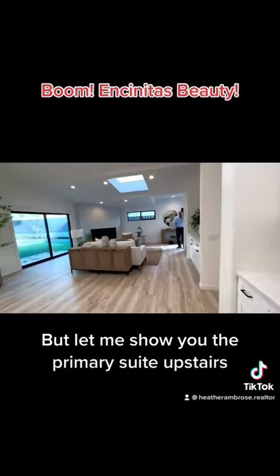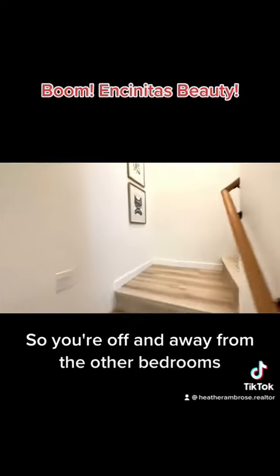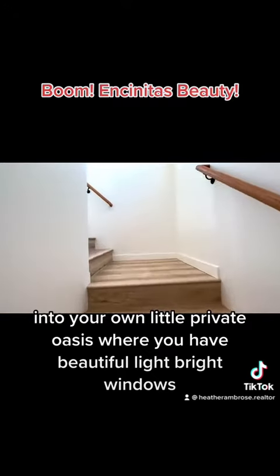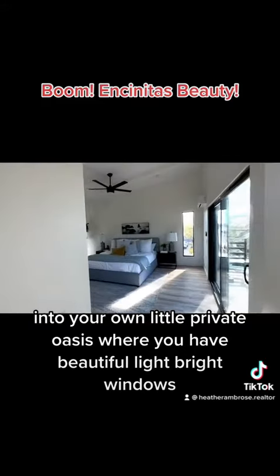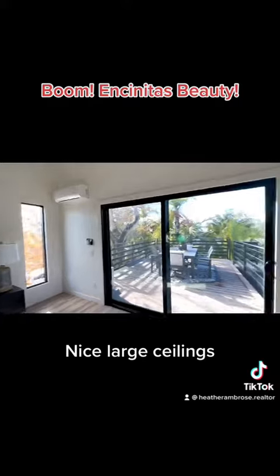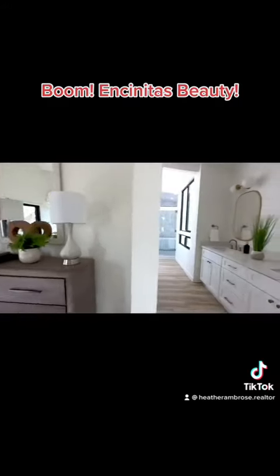primary suite upstairs. So you're off and away from the other bedrooms into your own little private oasis where you have beautiful, light, bright windows, all brand new, nice large ceilings, and you actually can see the ocean from that deck.